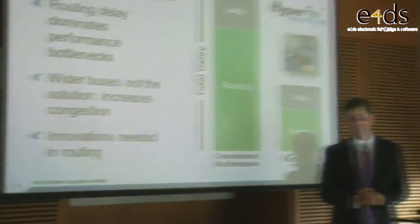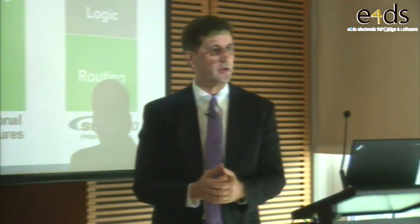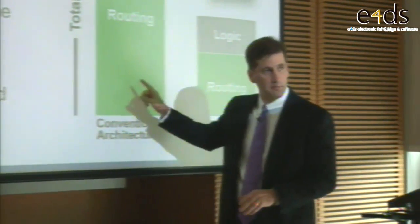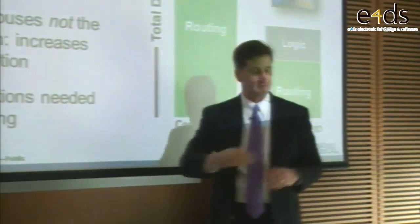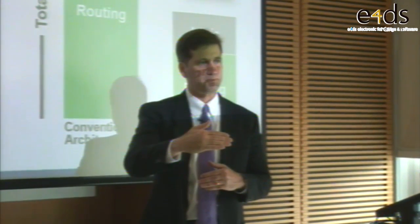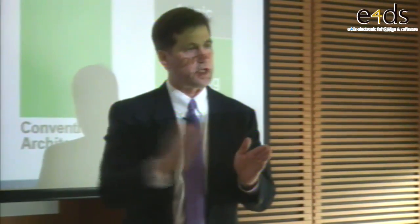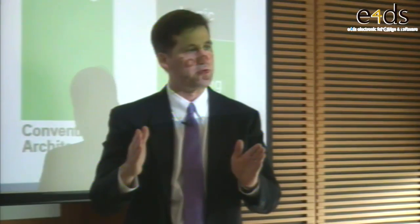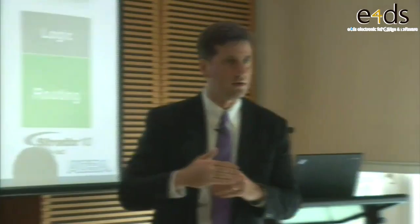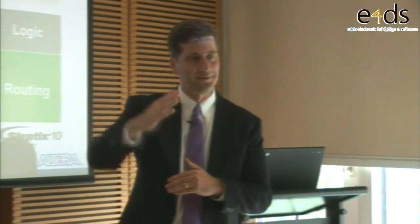One of the ways that FPGA vendors, Xilinx, Altera, really everybody, have tried to solve the green box problem is by a wider bus or a wider pipe, right? Because system performance is all about getting data through the chip from one side to the other as fast as possible. So to get more data, we've tried to make the bus or the pipe bigger to push more data through.